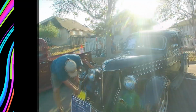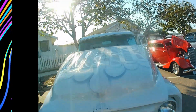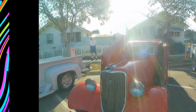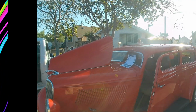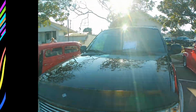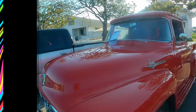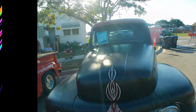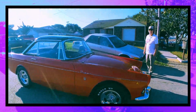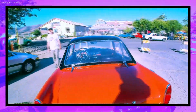1936 Ford sedan, looking good. 56 custom F-100. I like it. 1934 Model 40 Tudor. Sweet. Little Ford F-150 action. 2003. 1956 Ford F-100. I like that. Stylish lines. 1950, old school but cool. Not quite a Ford but cool. V8 Tiger. They told me I can come because it's a Ford motor. Oh, it's a Ford motor. Oh, sneak in there. Everyone loves a cool car.